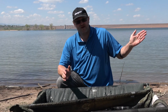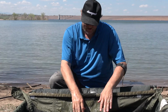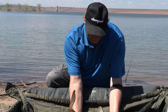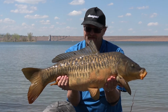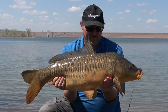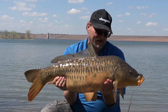Well, I can't believe it. James has got a run, he's reeling his fish in, and my rod goes screaming off again. A fish leaps out about 50 yards off the bank and I see it's a good one. What a beauty! I'm very happy. Look at this, a new PB mirror for me, six years in the coming. Oh, look at that, what an absolutely beautiful fish. 35 inches, 23 and a half pound, Chatfield mirror carp. I'm a very happy man with your PB.